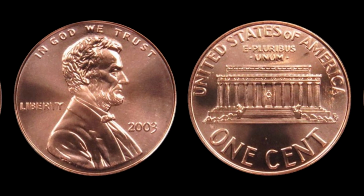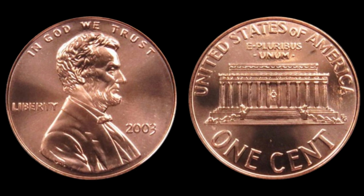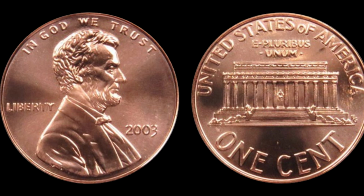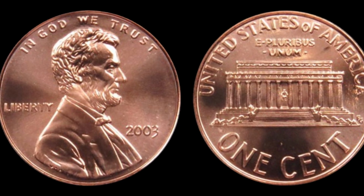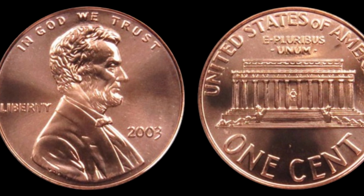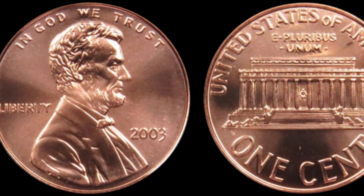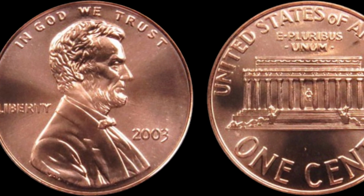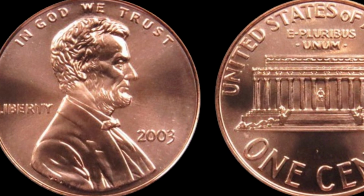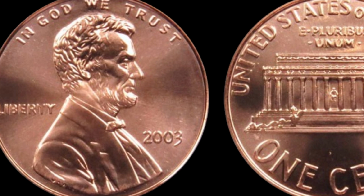First off, let's clarify what we're talking about. The 2003 Lincoln penny is part of the Lincoln cent series that has been around since 1909. Normally, pennies minted in Philadelphia during this time have no mint mark, whereas those from Denver or San Francisco have the D or S mint marks respectively. But it's the Philadelphia pennies from 2003 with no mint mark that are causing quite a stir in the coin collecting community.